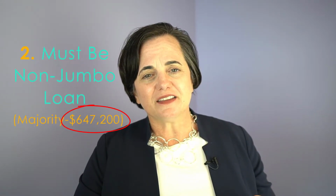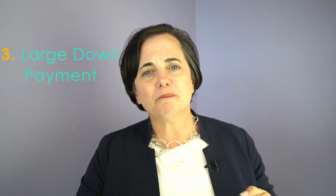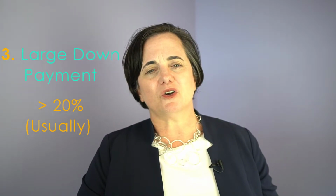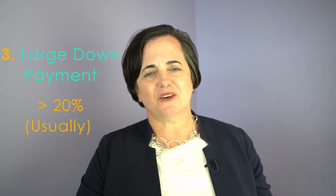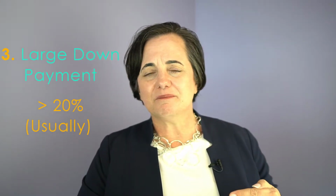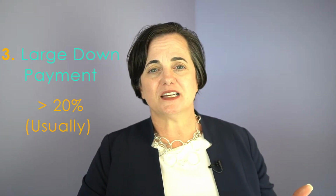The additional thing that has to happen is there's usually a large down payment, more than 20%. We have seen very few waivers come across for less than 20% down. I believe I have seen it a few times, but the majority of the time it's 20+% down.